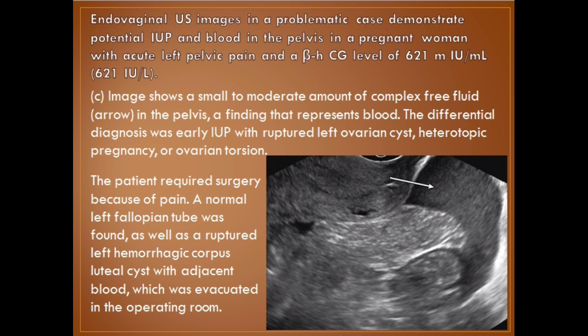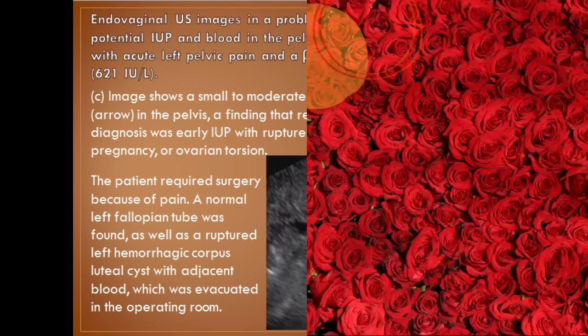The patient required surgery because of pain. A normal left fallopian tube was found, as well as the ruptured left hemorrhagic corpus luteal cyst with adjacent blood, which was evacuated in the operating room.